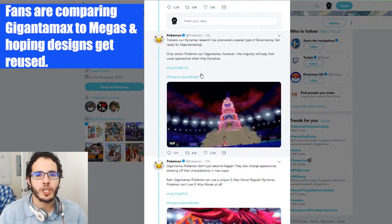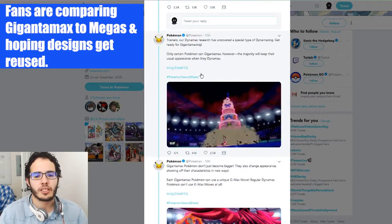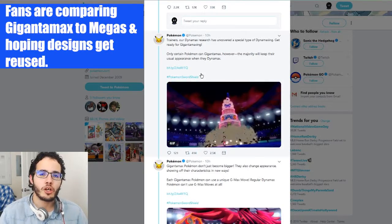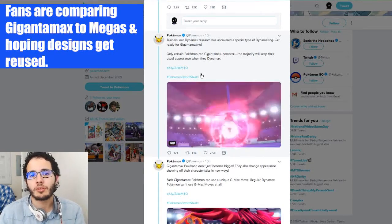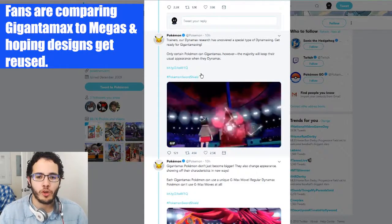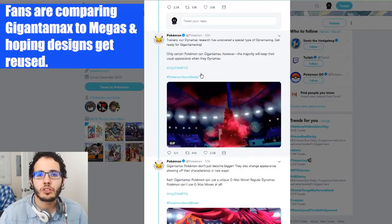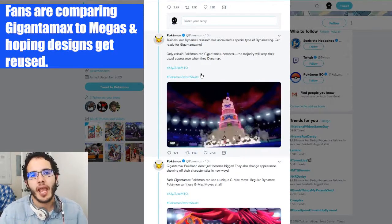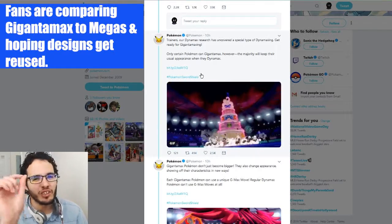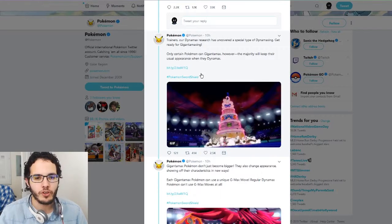You have Z moves and Mega Evolutions, or at least the spirit of them, making their way through this new Gigantamaxing form. Now, this has caused people to kind of want something else. Some fans are hoping that, well, if Gigantamax Pokemon are getting new forms, then maybe the previous Mega Evolution forms, maybe they can be added in as Gigantamax forms. Now, I think that's a little bit too hopeful. I think that's a little bit too naive given what we've seen so far from Game Freak.